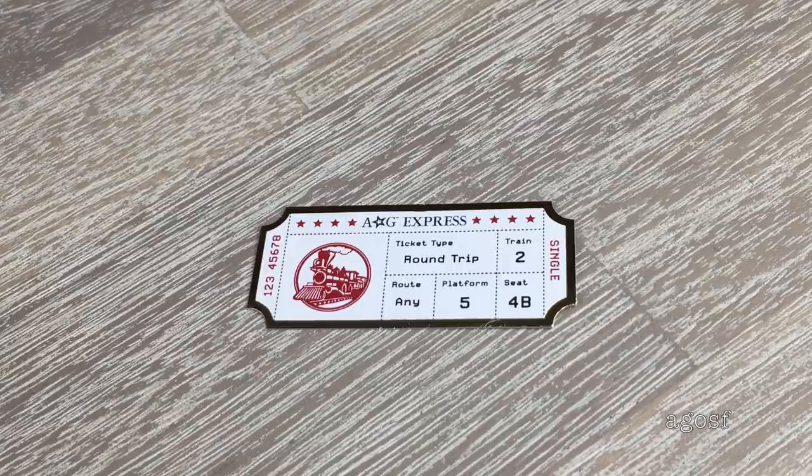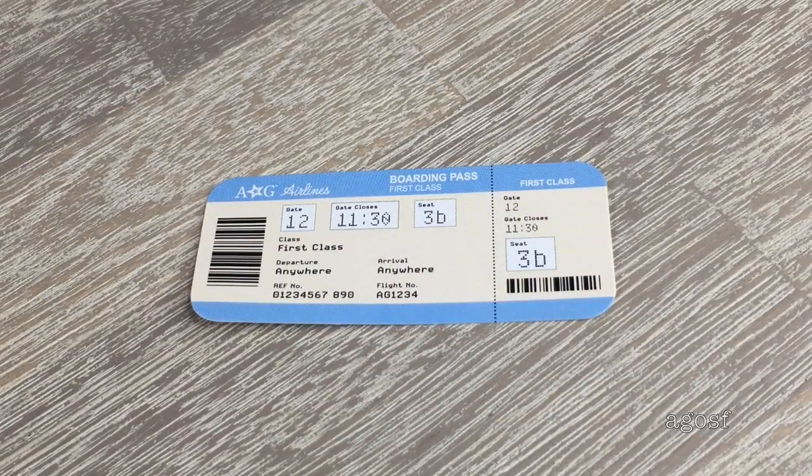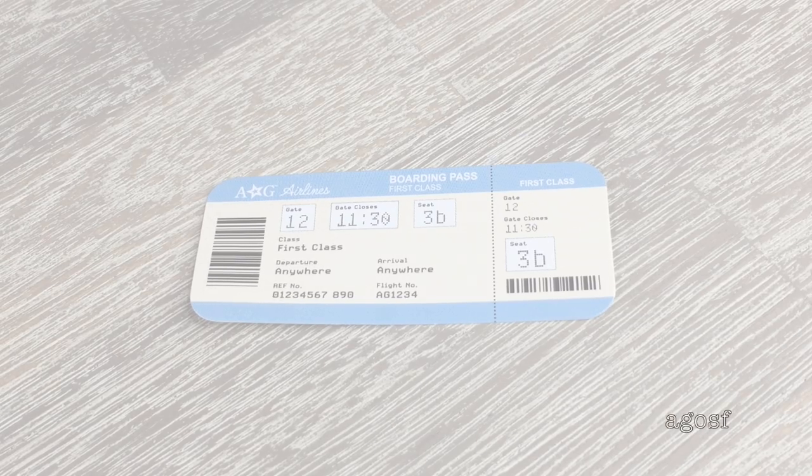The next piece here is a train ticket. I love how fancy it is. It's gold around the sides. You can see a little photo of a train, and then all the details are on the other side, and the doll is sitting in seat 4B. Speaking of tickets, the set also comes with a plane ticket, and what's really cool, it says that it leaves from anywhere and it arrives anywhere as well, which is pretty fun, so you can make it up, and if you're going on a plane trip, your doll can have a ticket too.